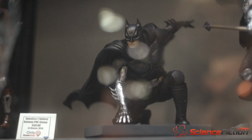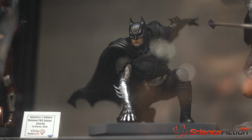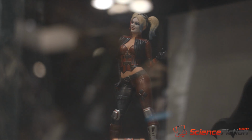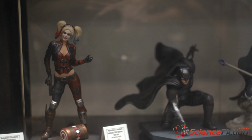And of course, we're going to do more for DC. DC is really expanding real fast. We've shown comic stuff, we've shown movie stuff for Justice League and Aquaman. We're going to do video game stuff for Injustice, we're going to do Batman and Harley Quinn. We're going to do some classic movie stuff.